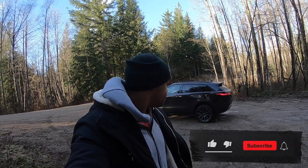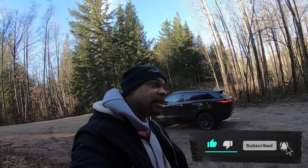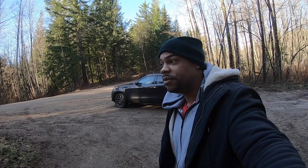Take a look at the options. Go for a test drive in it, because you might be blown away at how spending a little bit more on a Range Rover Sport is going to get you a lot more. I didn't even talk about comfort. This does have air suspension, thank God, but definitely you're going to have a much more comfortable ride in the actual Range Rover.